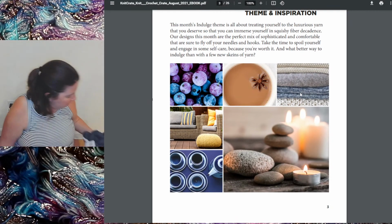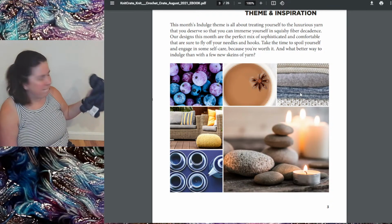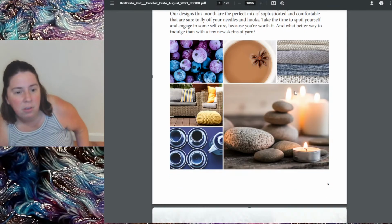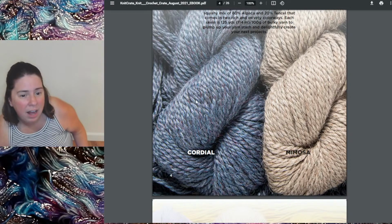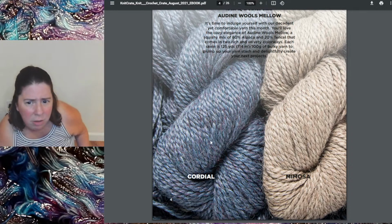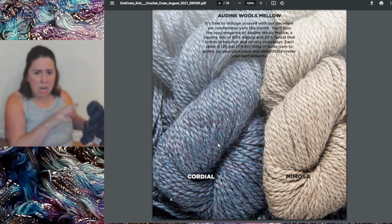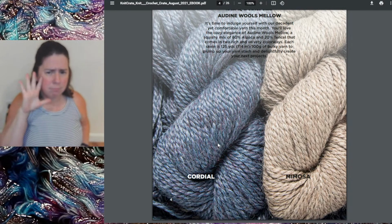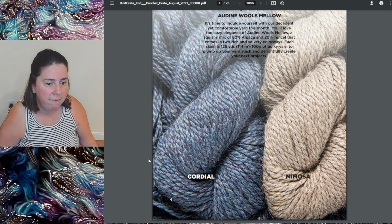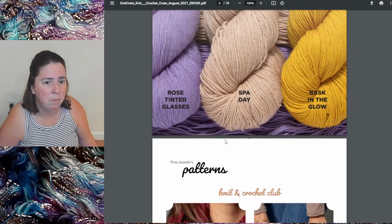Okay, so this yarn is really, really pretty. I think I was hoping for a little bit, like those blueberries are so cool, but maybe we'll see what the other colors are. Okay, so this is the yarn that I have, Cordial and Mimosa. You can see there's a little bit of red heathering in there. I feel like the color showing there is a little less saturated than what I feel in person, but I do feel those red flecks, and it is very beautiful.